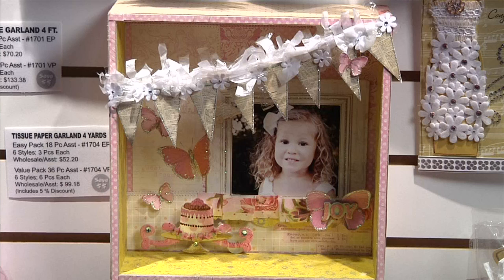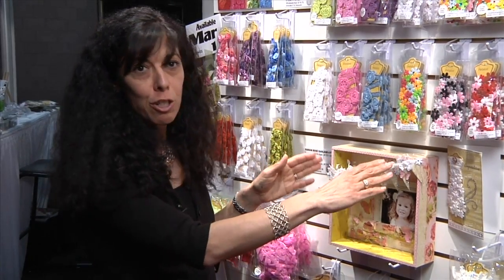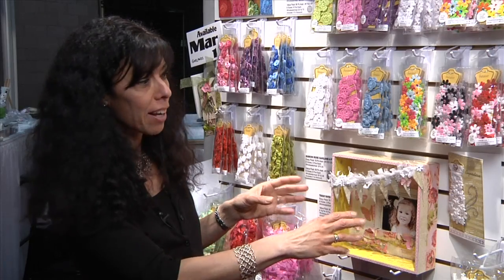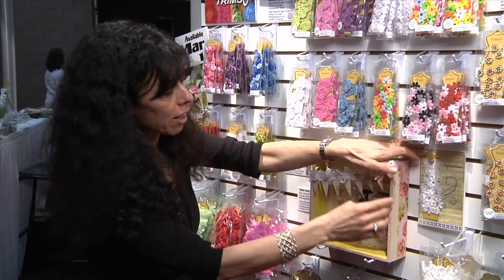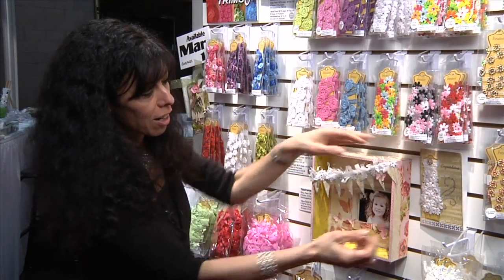This is a shadow box made by one of our design team members, Cheryl. She did a great job on this box, but I love how she used some of our little flowers as well as our tissue paper garlands in here. It makes for a really fun look and a fun shadow box. We also have a project that's over here that takes the mannequins that are on all of these different garlands and they repurpose it. Here it is in a wedding dress used on the card.